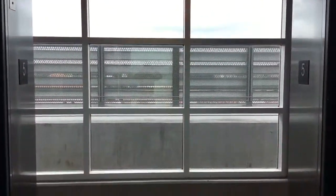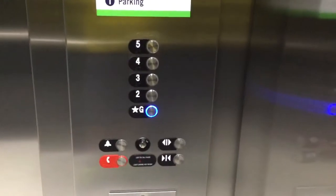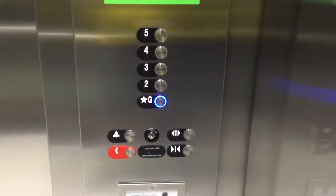Here we are on the top. Let's head back down to G and switch elevators. Wow, this new cab's really nice. You did a good job, Otis. There are your fixtures.